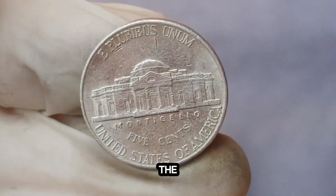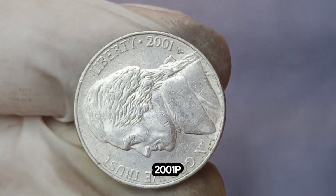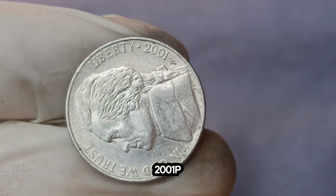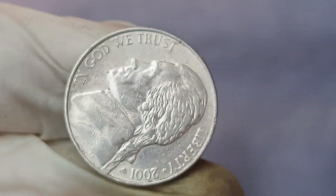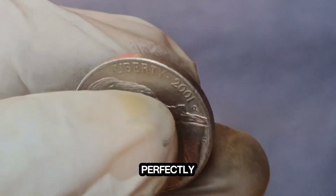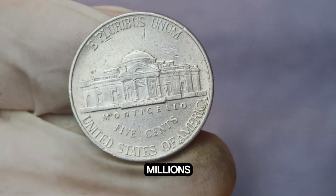Now, let's get to the million-dollar question: why is this coin so valuable? There are 3 main reasons why certain 2001 P nickels have skyrocketed in value. Rare mint errors: some 2001 P nickels have been discovered with major minting errors, making them extremely rare. Here are a few examples. Full steps variety: if your nickel has a perfectly struck Monticello with all 5 or 6 steps fully visible, collectors will pay thousands, even millions, for it.